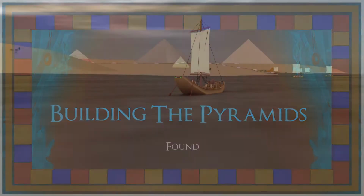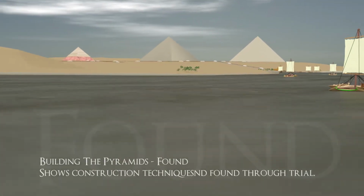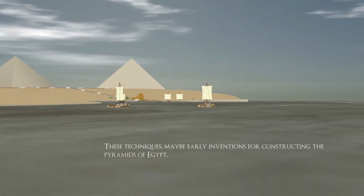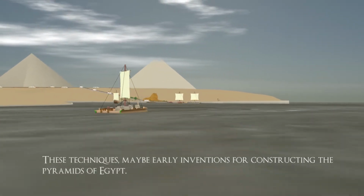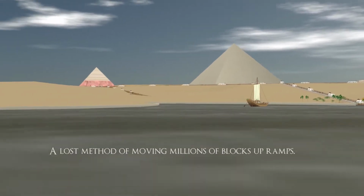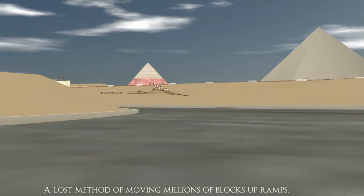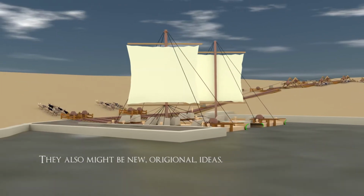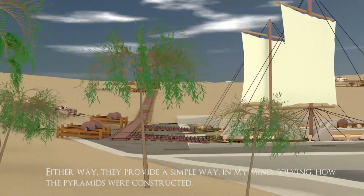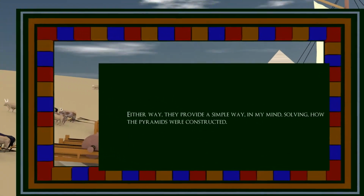Building the pyramids found shows Egyptian construction techniques found through trial. These techniques may be early inventions for the construction of the pyramids of Egypt, a lost method of moving millions of blocks up ramps. They may also be new original ideas. Either way, in my mind, they provide a simple way of solving how the pyramids could have been constructed.